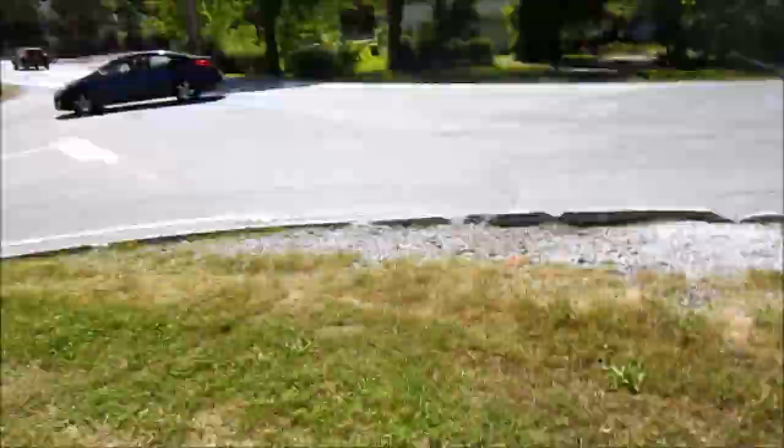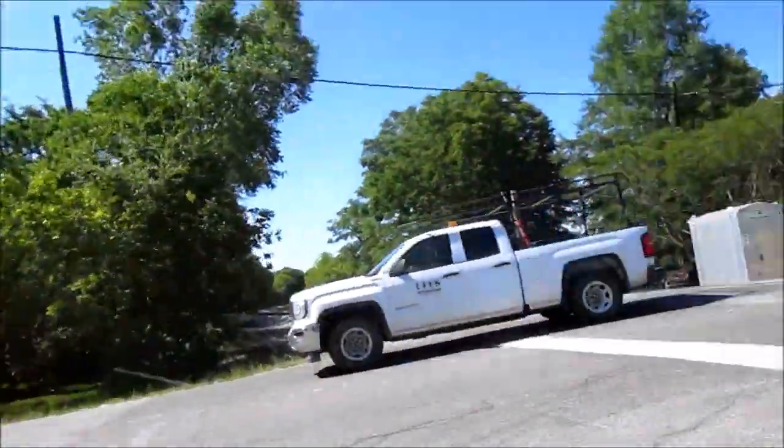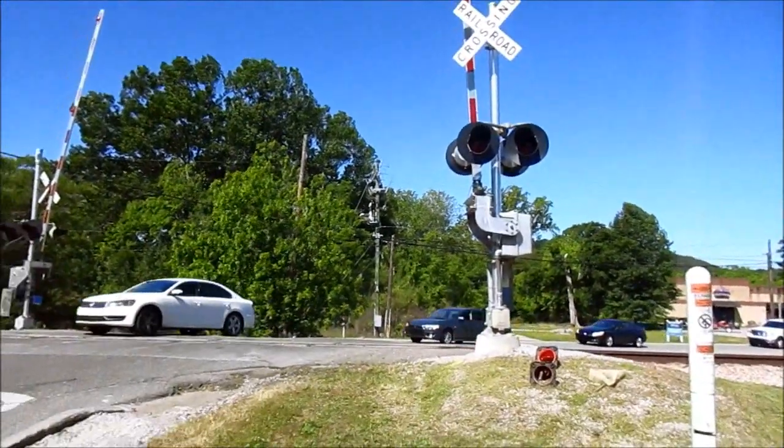So yeah, just like this on the CSX SNA South Subdivision. So yeah, just a quick update here to the County Route 52 crossing in Pelham, Alabama.